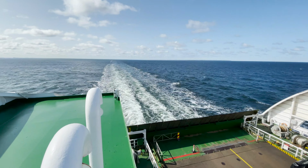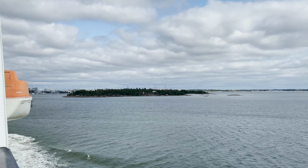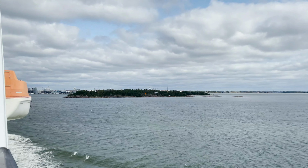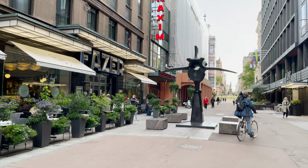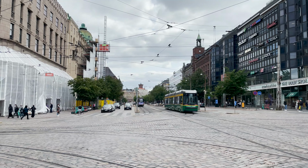Just a two-hour ferry ride away from Tallinn is Helsinki. The Finnish capital welcomes me with cloudy skies and chilly temperatures. The first impression, I'll be honest, is a bit underwhelming. The city appears gloomy. It almost feels like stepping into an old photo with faded colors.